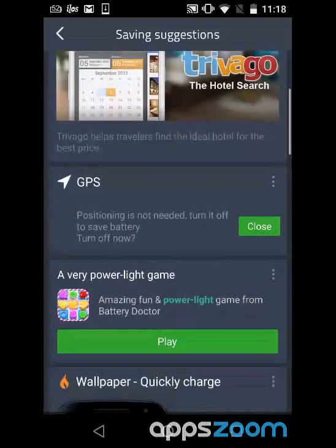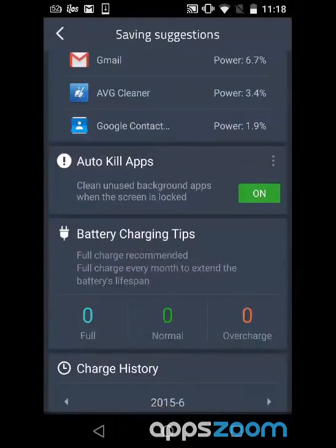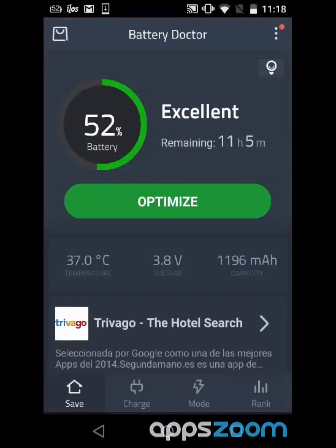And here I get the news feed again. I'm not too crazy about this, but it does work well, this Battery Doctor app. And if you're having battery issues, it's worth giving a go. It's totally free. You just got to put up with the ads.